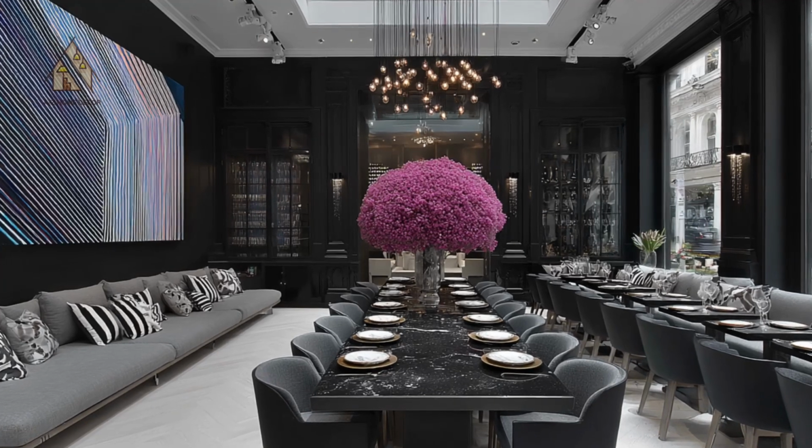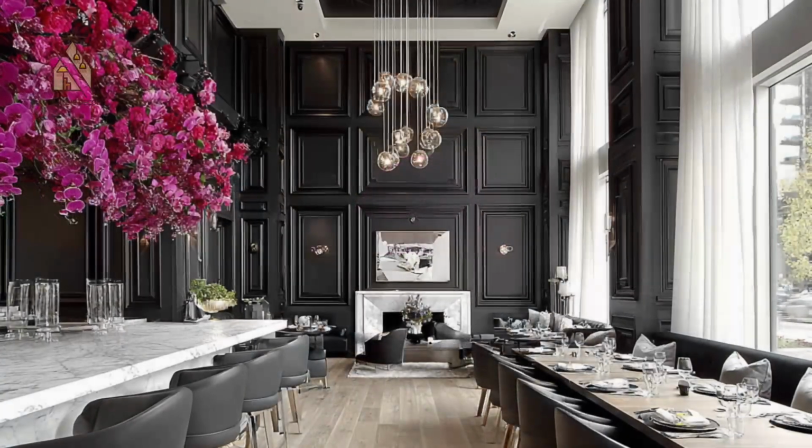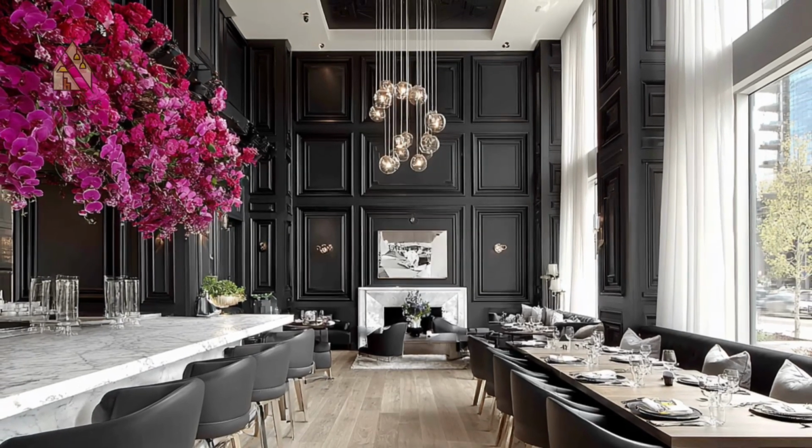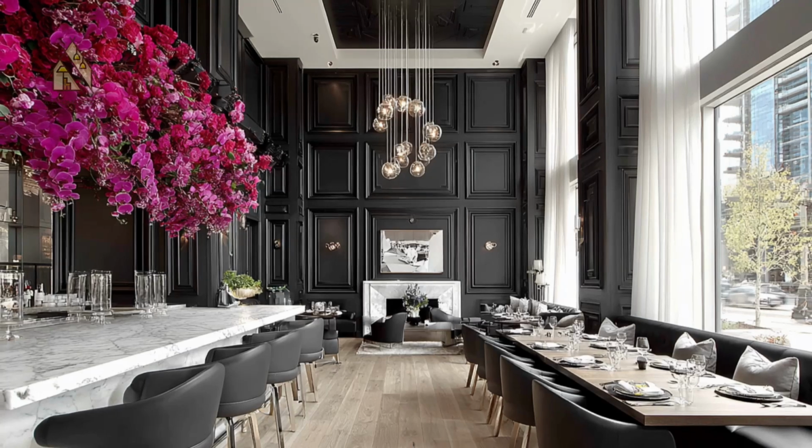Ultimately, striking the right ratio is what separates amateur from intentional design. Balance allows these powerful colors to breathe, to play off one another, and to create something far more impactful than either could achieve alone.